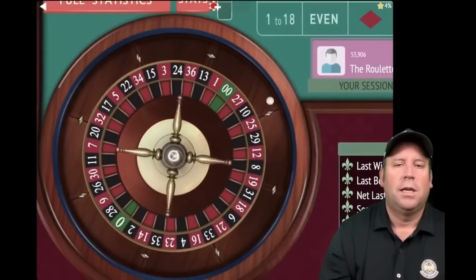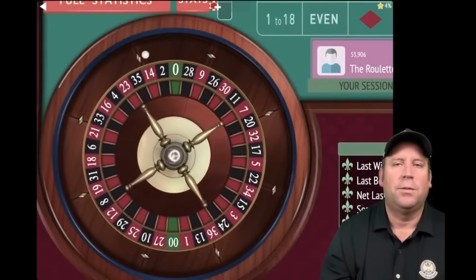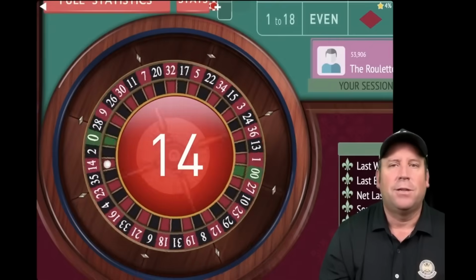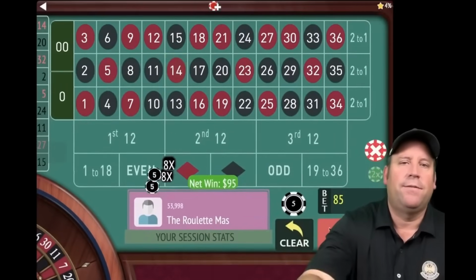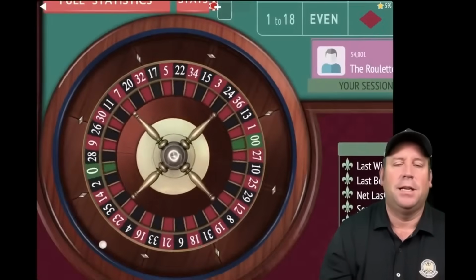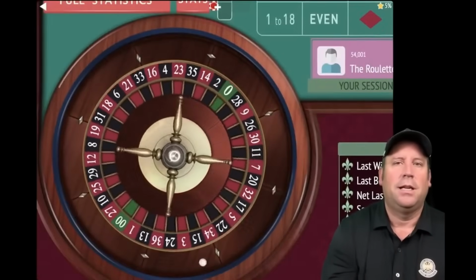No more bets. And actually, more than 2 things were covered there. That was fantastic. So that's a 14 red. That's a $95 win. We'll take it. We're up 625. No more bets. Let's spin again here. And let's see what we get.